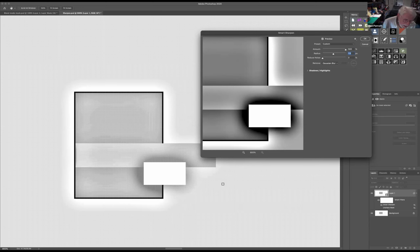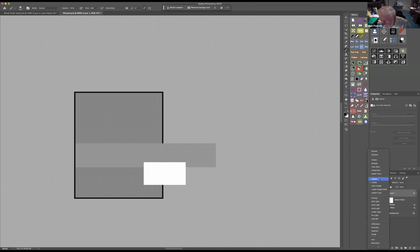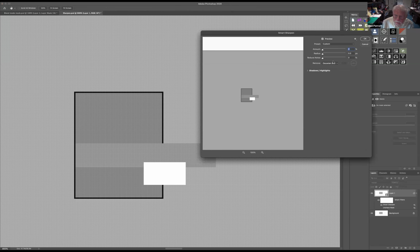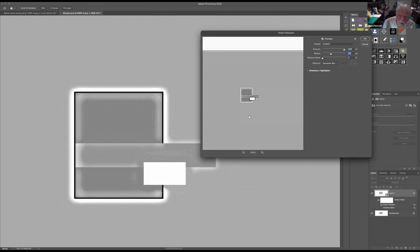So by using either darken or, actually, I should have used lighten instead of screen. Let me do that because that was my error. I don't want screen, I want lighten. I hit it the wrong way. I'll reopen Smart Sharpen. That's why it wasn't doing everything it was supposed to do. So here's our white lines and basically no black lines.